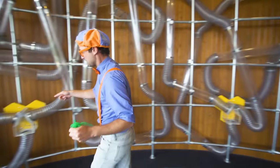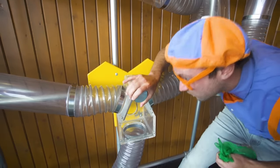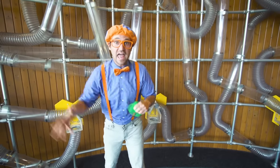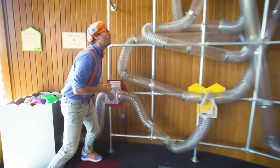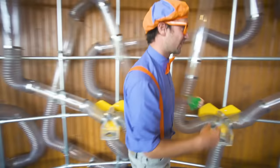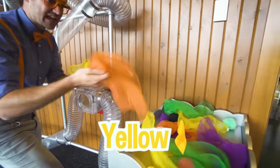Shall we do it again? But this time, let's turn this. And now it's gonna take a different path because it blocked the air from going the original path. Ready? 3, 2, 1. Whoa, that was fast.